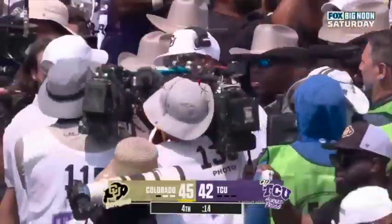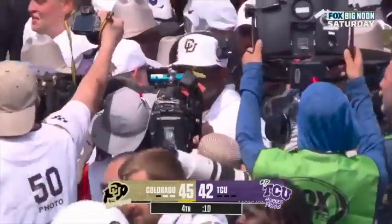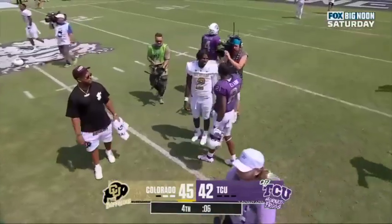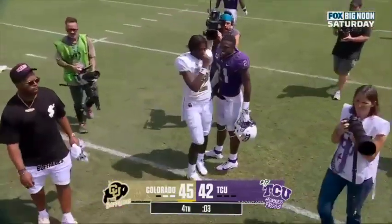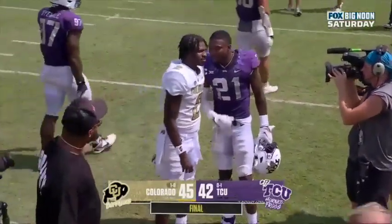And we're kind of gonna do a little film room here for Colorado on our offense and defense. What we've seen, what we're gonna do or work on moving forward, especially on the defense side. But let's get into it. Film room coming. Let's go.